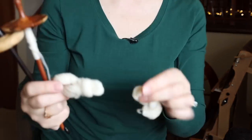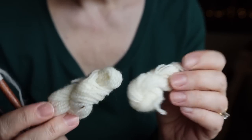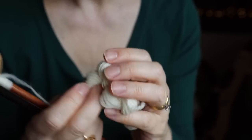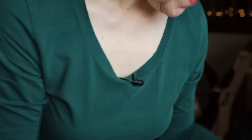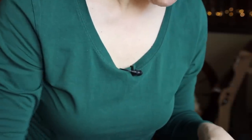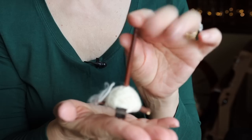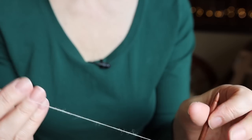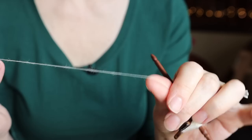And these are my two little babies. They're two little mini skeins that I made. There's two of them because the yarn broke and I just decided to do it into two. Beautiful spindles. And then I also spun some on my teeny tiny Turk by Ian Tate. And here you can see how thin it is. This is lace weight yarn on this little spindle.